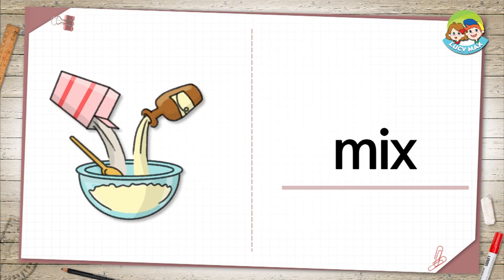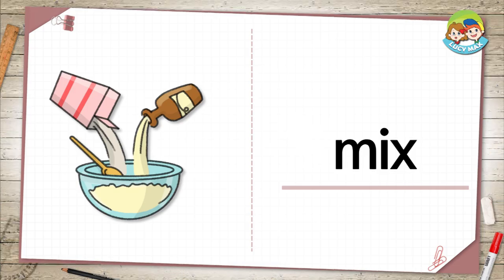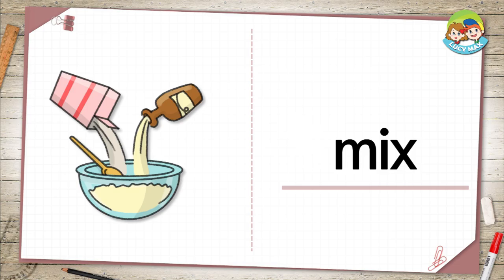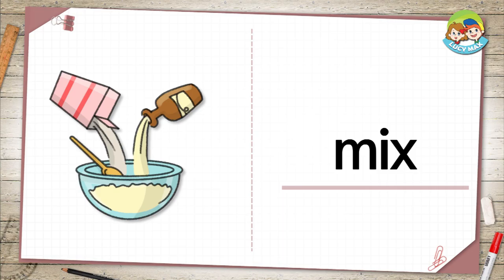Mix. In the picture, you see different things going in a bowl. When you put them together, you are mixing them. What do you mix to make cookies?